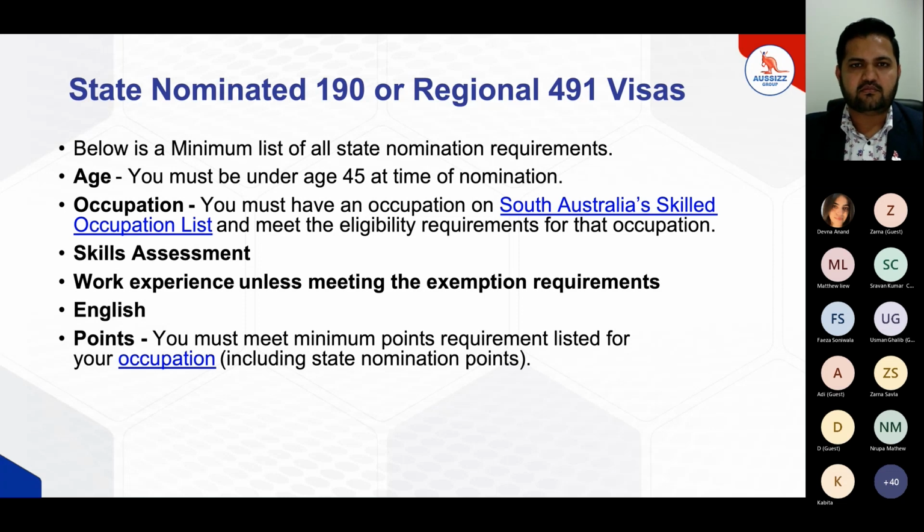The process for South Australia is different compared to most of the states. Here in South Australia, Immigration South Australia decides the points requirement according to the occupation. So some occupations require 75 points, some require 65, some require 70. You need to cross-check how many points are required for your occupation before you apply for your state nomination. Most of them require only 65 points. Some occupations require 75 as well.